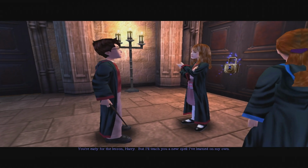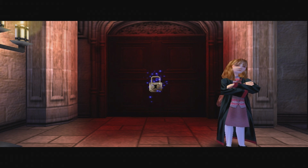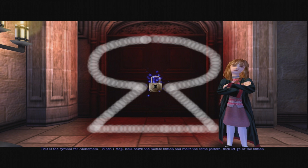You're early for the lesson, Harry, but I'll teach you a new spell I've learnt on my own. The spell I learned is Alohomora. It will open magically locked things, but don't get into any mischief. This is a symbol for Alohomora. When I stop, hold down the mouse button and make the same pattern, then let go of the button.